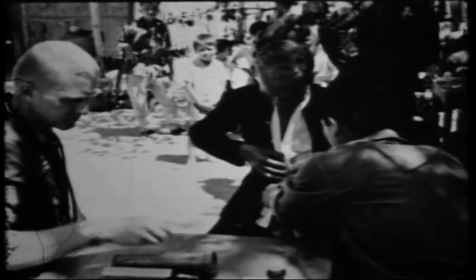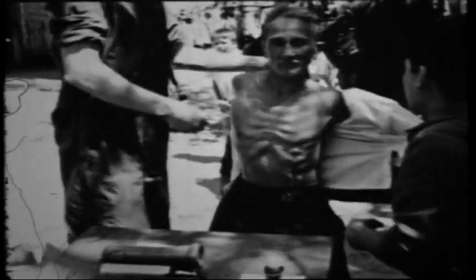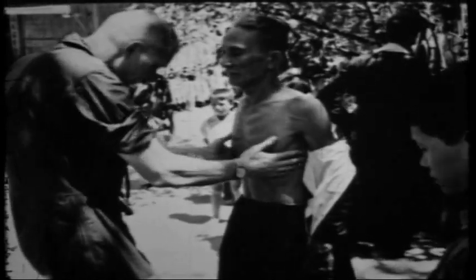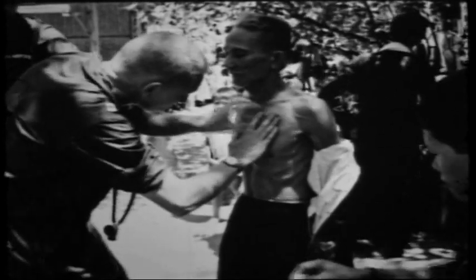Here, Dr. Chapman is seeing a Vietnamese gentleman who is in his 50s. You'll notice the black pajama top he wears, and he also wears a white cotton undergarment. You'll notice the man is extremely emaciated. You can see his ribs sticking out, you can see his muscles, and he's very, very thin.